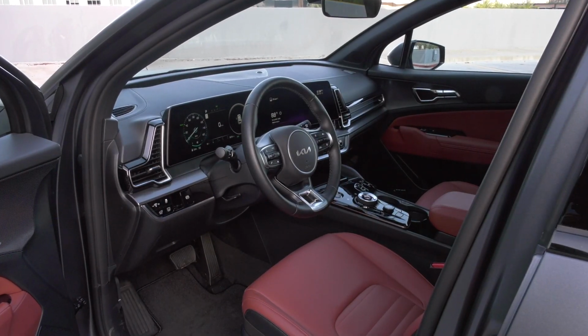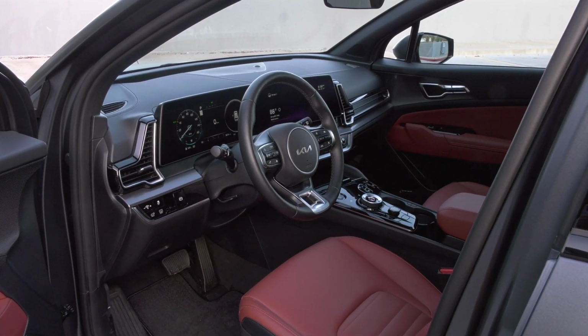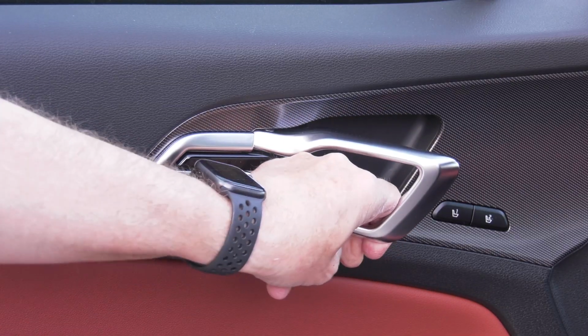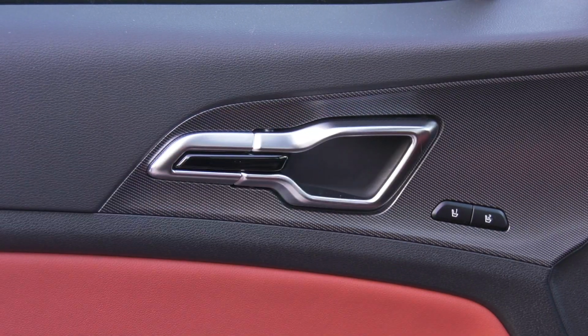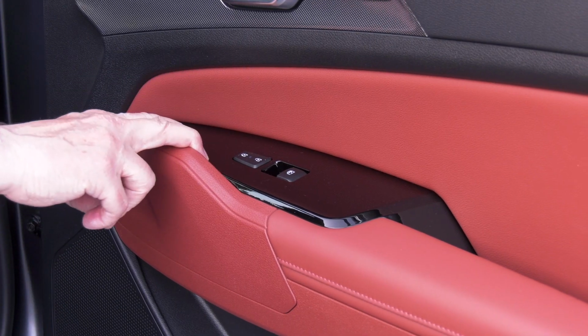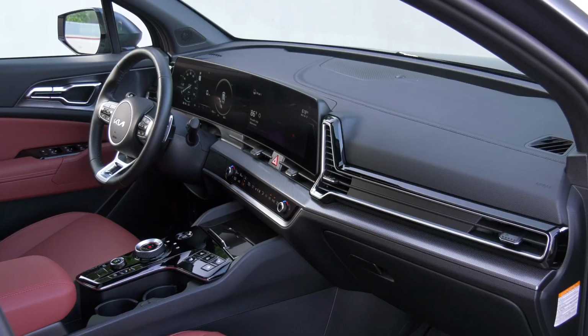This cabin belongs to a top trim SX Prestige hybrid. All interiors are nicely executed. Door releases have a hefty hardware look and feel. There are the usual door pulls in the armrests and these extra nubs for less of a reach. Many Sportages will get this dual 12-inch display setup fused to look like one.